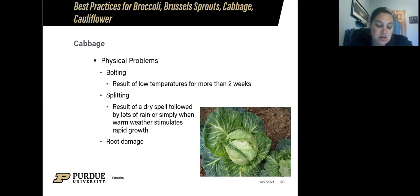To slow down the growth and prevent splitting, you can grab the developing head and give it a light twist to sever some of the roots. Because once again, like I said, they have a very shallow root system, so it's easy to kind of break a few of them. If you don't want to grab the head and twist it, you can also take a little spade and cut some of those roots off. And that will slow down the growth and prevent the head from splitting.